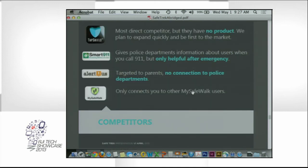So then we realized that if this is a problem that we recognize fairly easily, there are probably other people who realize that there's a good way to implement safety into your phone. So one of our direct competitors that we found was TapShield. It's a group of students in the University of Florida who came up with a very similar idea as us, and we both launched at a very similar time. When we were coming up with our idea and researching competitors, we found an article from February saying that they were looking into launching something very similar.